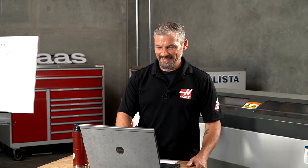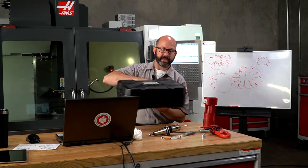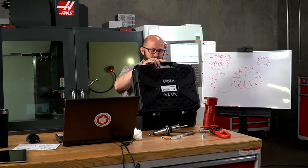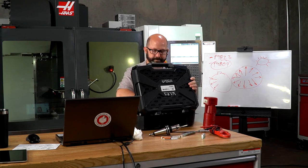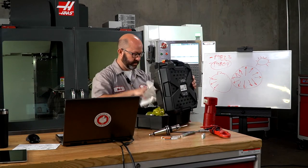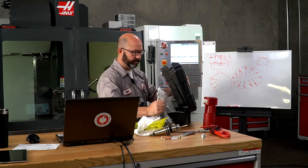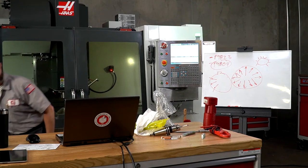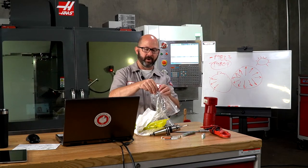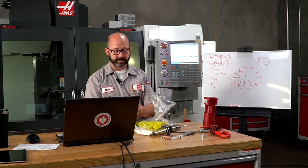Broke the latch. So what I've got here is just my own stuff. This big giant box is something that ships with our UMC machines, and you can buy these from Haas as well. They're well oiled. We sell kits to calibrate your machine tools, and this is a ball gauge that we can calibrate off of for our 5-axis machines.